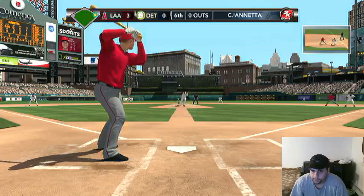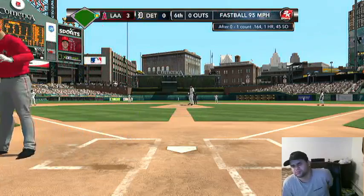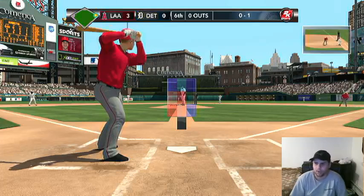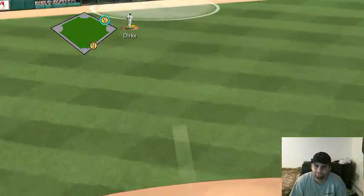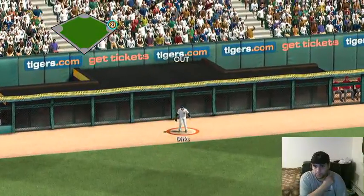Bounced into a fielder's choice his last time. He swings on that 0-0 delivery, misses the fastball. Strike 1. Batting 1 for 5 lifetime off Verlander. The pitch. Swing and a drive, deep left center. 1 down. The runner's tagging from first.